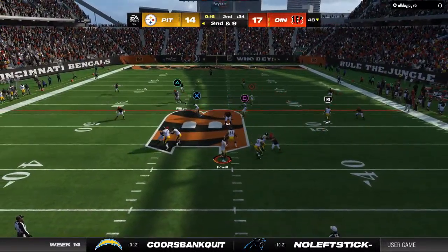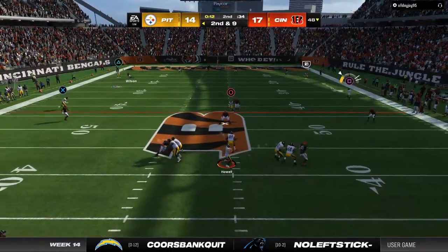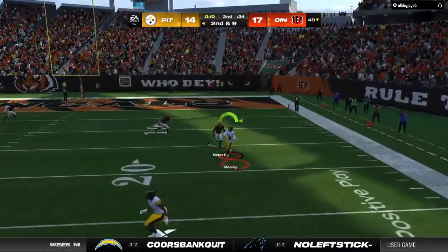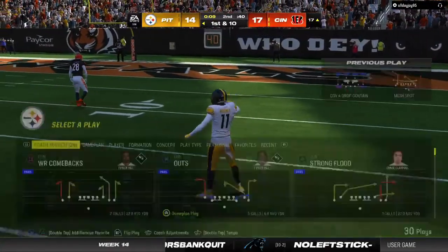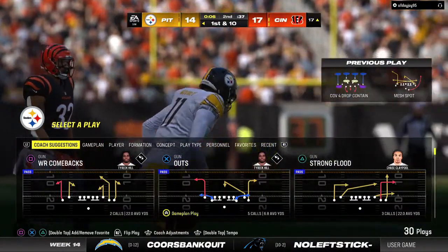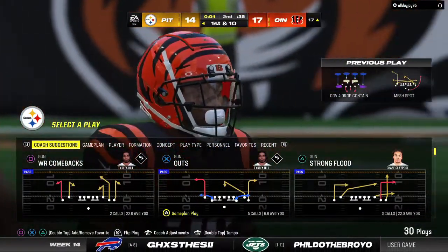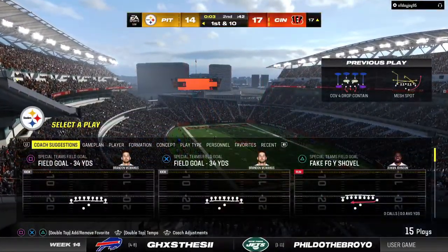Throwing here, Howell. That's caught inside the 20. And he's brought down after a very nice gain. It's a gain of 35. Now whistles and a timeout with 3 seconds left in the first half.